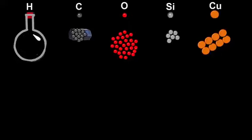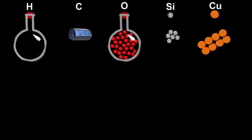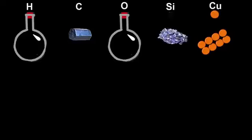A collection of carbon atoms will make a black solid. Oxygen atoms will also make a colourless gas. And silicon atoms make a shiny grey solid. Copper atoms make a shiny orange solid. By the way, the colour of the substance isn't necessarily the same as its atoms. We've just done that to make it easier to follow.